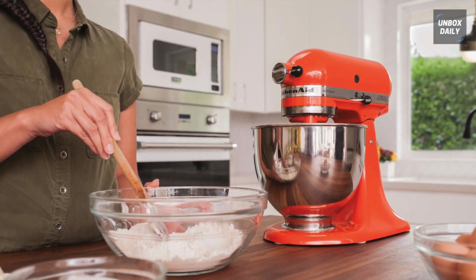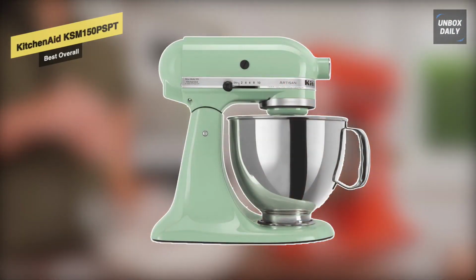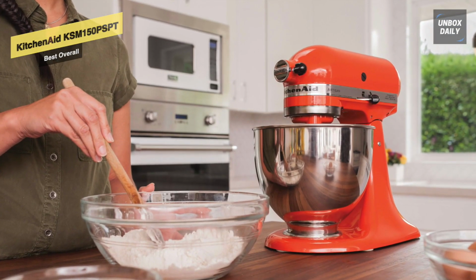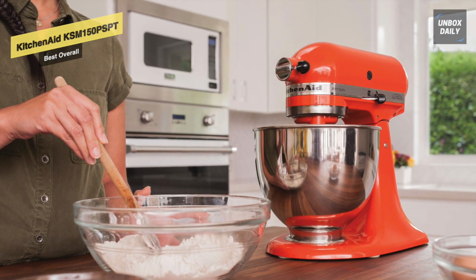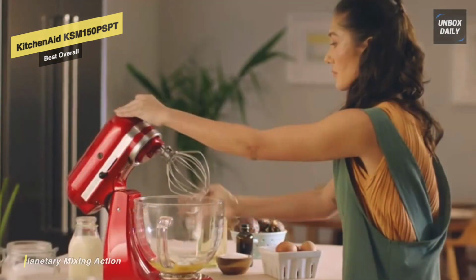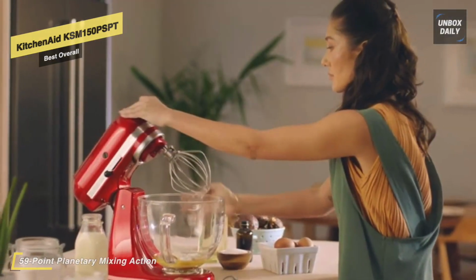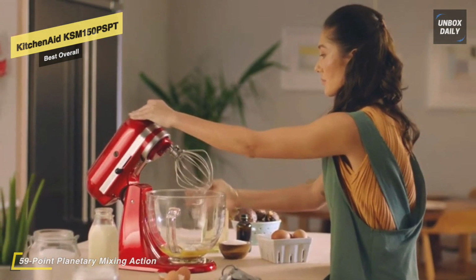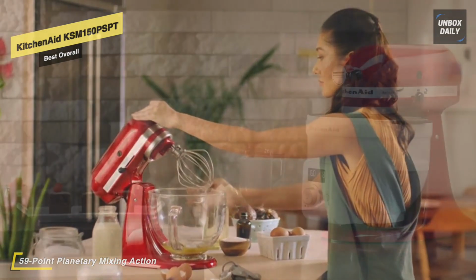Up next we have KitchenAid KSM150PSPT Artisan Series 5 quart, our pick for best overall. Not too big, not too small, this 10-speed mixer can knead a double batch of cookie dough and mix small amounts just as quickly. No matter what the task, this machine will prove its worth.